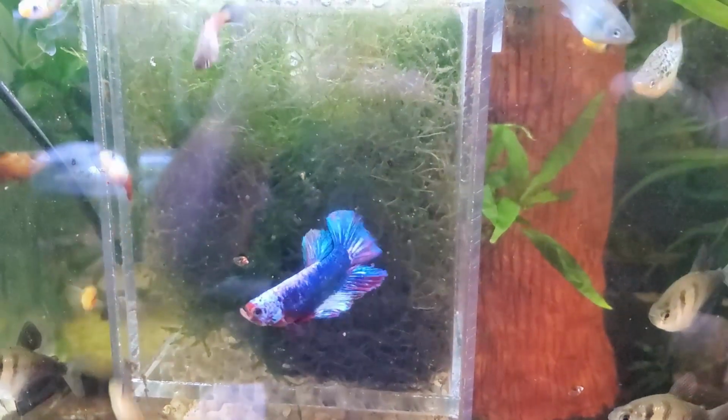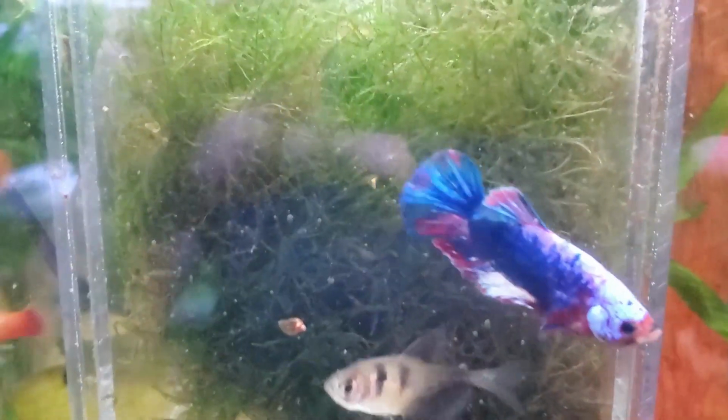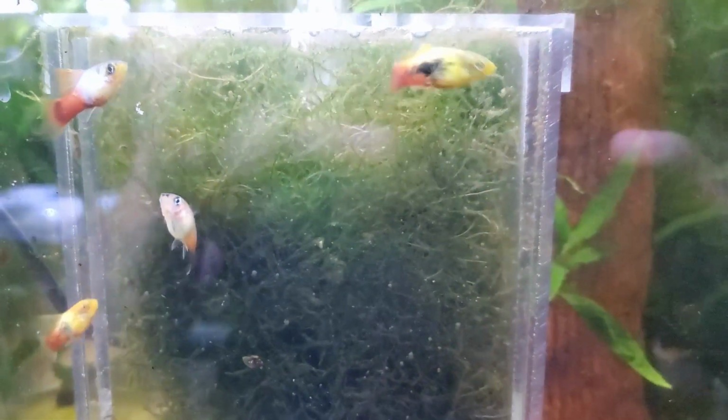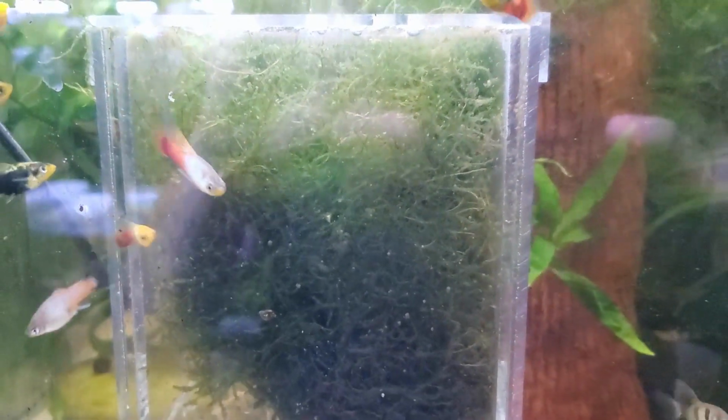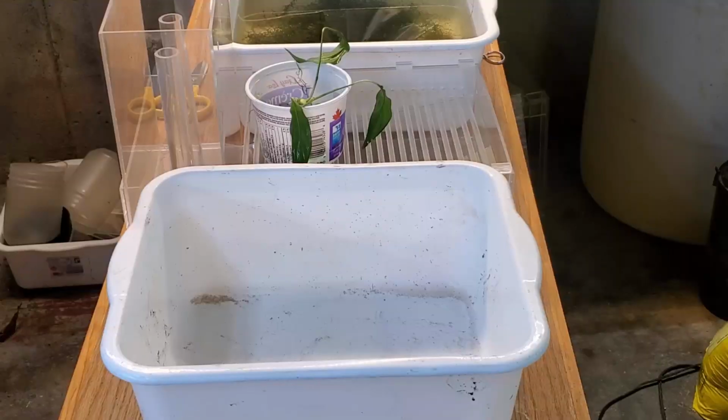This is the Java Moss box filter, and it is actually doing really well. I was a little concerned that it might get plugged up with detritus, but so far it seems to be managing. I'm going to let it go another couple weeks, and then I'm going to pull the moss out and have a look at it, and then it's going to get its own tank. So we're going to see how it does filtering when there's no other filter in the aquarium.